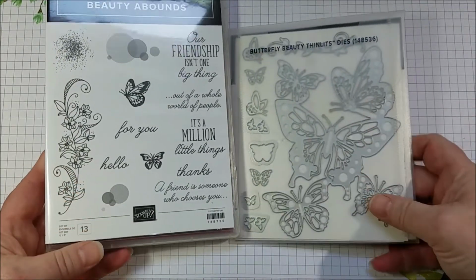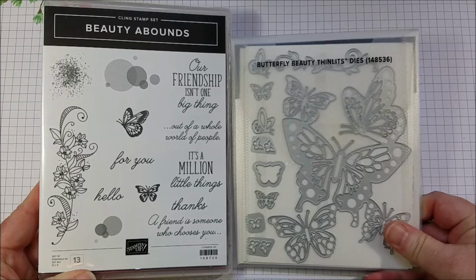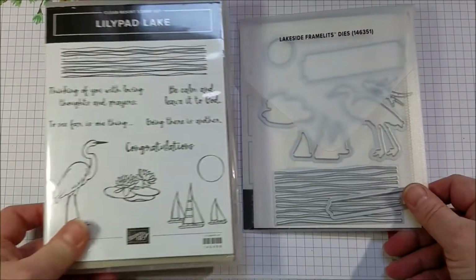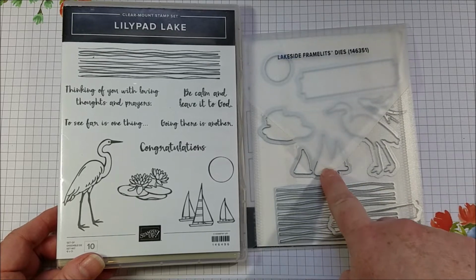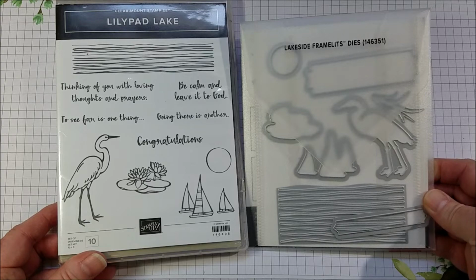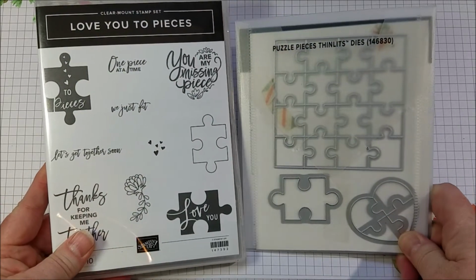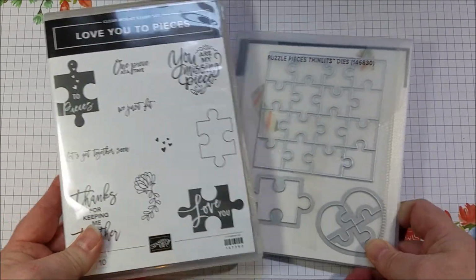Here's another beauty from the Occasions catalog, which is currently 10%, but if it goes, it's going to go up. It's going to be in the next catalog, but it's on special right now. Lily Pad Lake. I really love this one. I've used it quite a bit, and I just love the dies on here, the sailboats. I love the little heron. I think it's a heron, maybe I'm wrong. But anyway, that's a really pretty one. This one, super awesome. Love You to Pieces. I've seen great cards with it. I've made a few, and this is a great one. Also bundled, currently 10%.